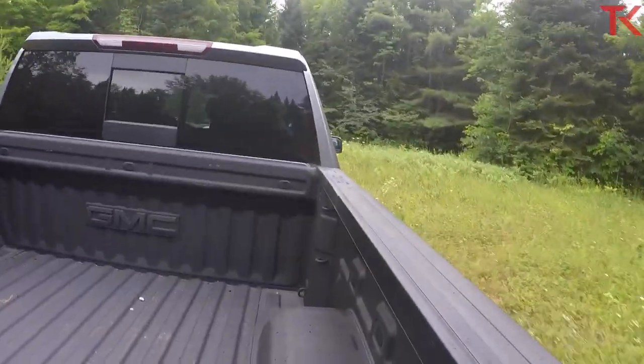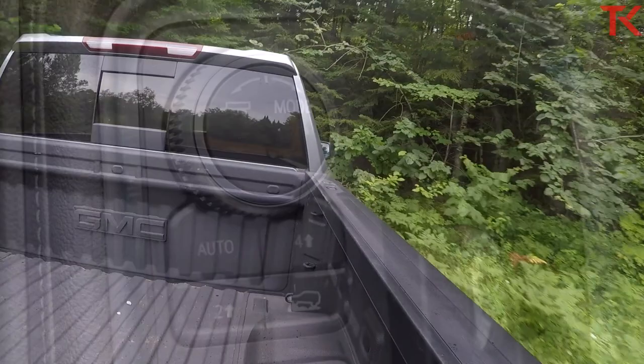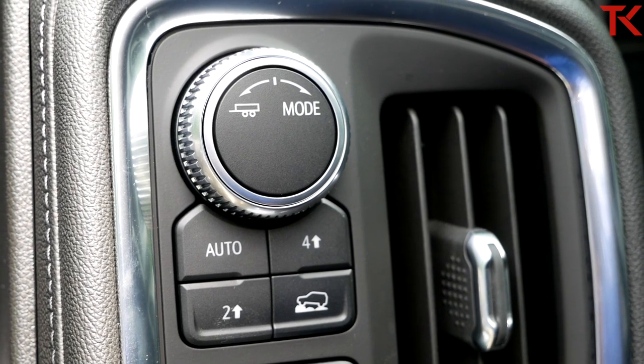We don't even have a two-speed transfer case. There's no four low in this truck. There's just four high and two high. No low range is definitely interesting. So we have that G80. I wanna put it to the test, and we are gonna go now and show you how it works.